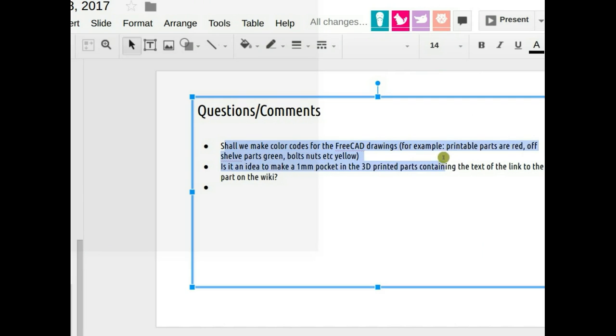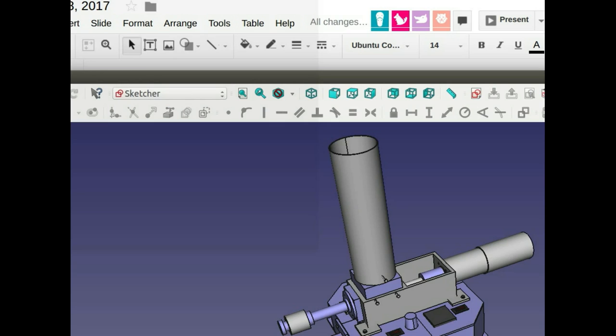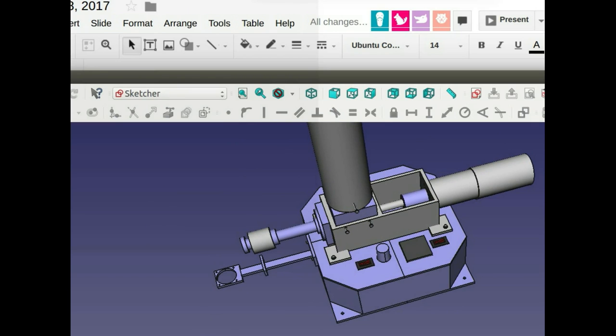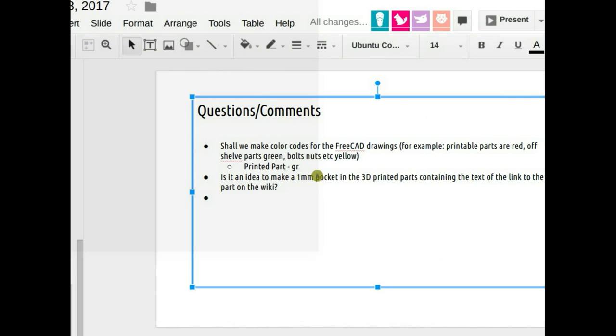Color codes for the FreeCAD drawings. Yeah, we should declare a color code. Printed parts. Let's talk about it, because it's relevant for our CAD. Can we make printed parts something like that nice green color? Or do we want to stick with this nice purple for the printed parts? I like the purple, that's pretty nice. We can declare any convention we like. Let's declare it. Green or purple? We can do purple for now. Let's continue, see if that works.